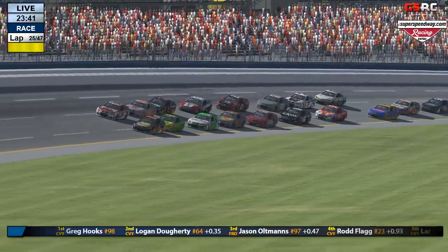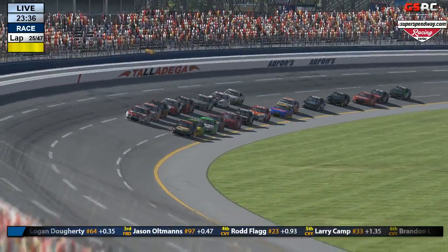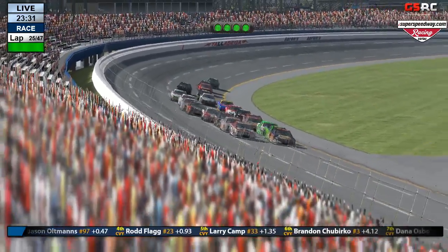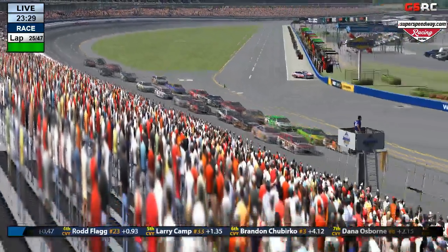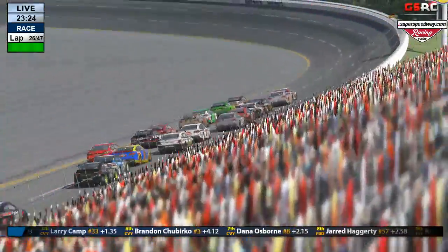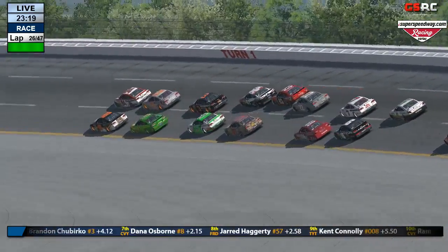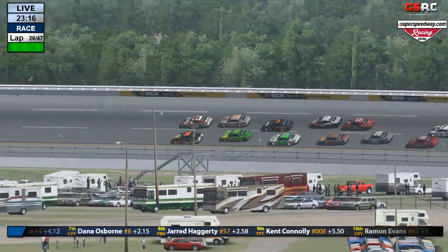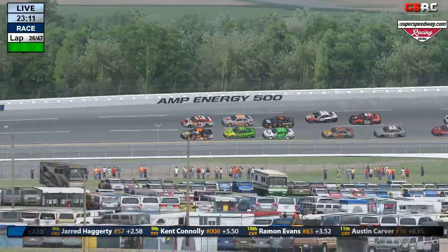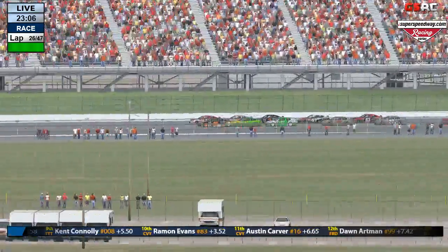The 98 of Greg Hooks holds them back till the green flag. The green flag will fly any second now. In fact, there the green flag flies, and Logan Doherty goes immediately on his outside and gets a better start than the 98, and has an opportunity to go to the front. He has the 23 behind him, pushing him, whereas the 97 is behind the 98 of Greg Hooks. So once again, a good start at the front. What are you seeing at the back, Joe?